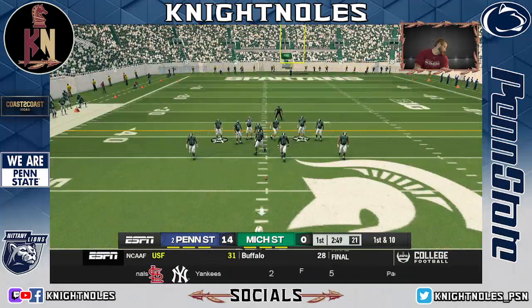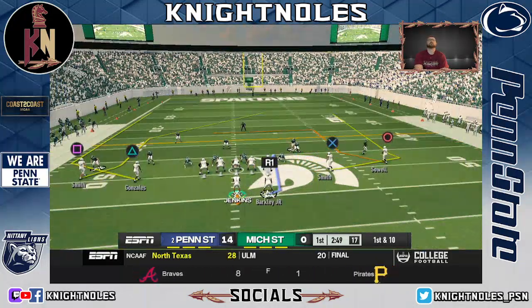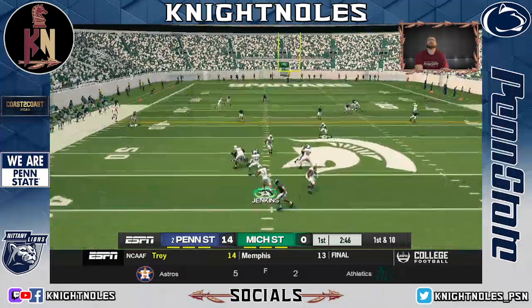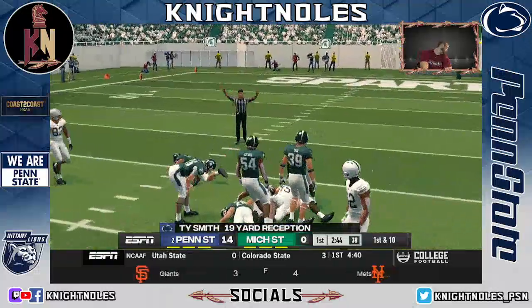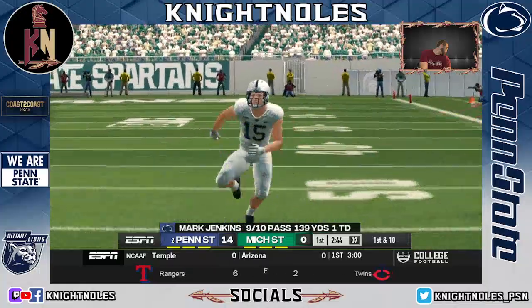Six points and a pretty display of passing was the result of their last drive. Kirk, do you expect the defense to take a different approach here? When this quarterback is on, he is on. It already seems like whatever this defense is trying just isn't working. But maybe if they add just a little bit more pressure, then they might be able to force him into a mistake.